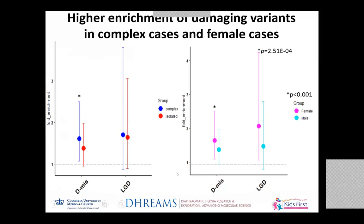Now, interestingly, we were also looking at the differences by sex, whether there was going to be a similar frequency in boys or girls. We do know that CDH is slightly more common in males than in females, almost as if females are somehow protected from this, or males more susceptible, depending on if you look at the glass half empty or half full.